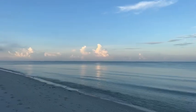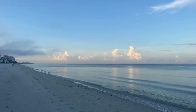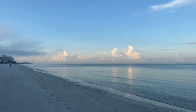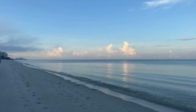Can't stop saying wow. I love saying wow. Look around. How can you not say wow? It's so beautiful. Early morning colors, and it's those reflections that get me every time. Those reflections from the clouds in the water.